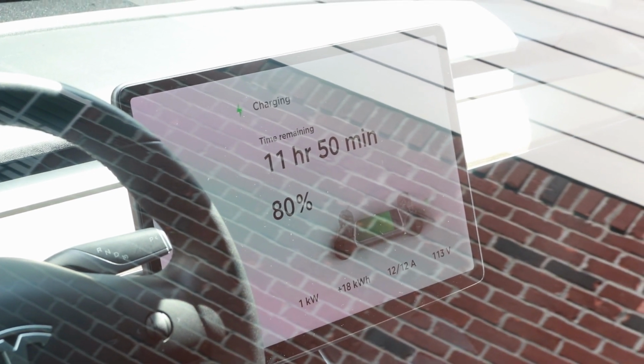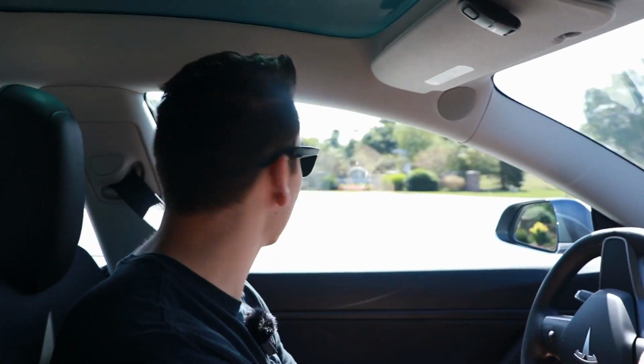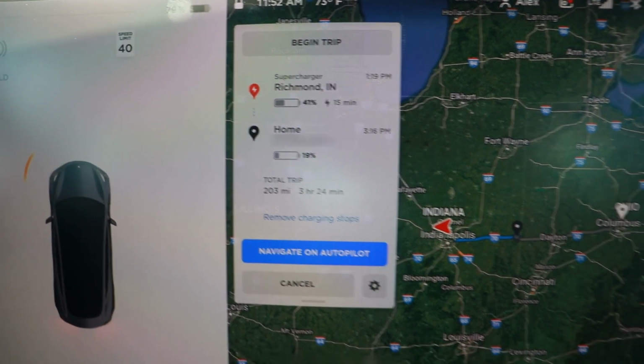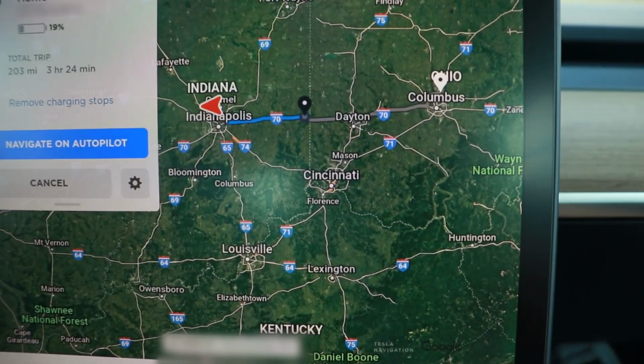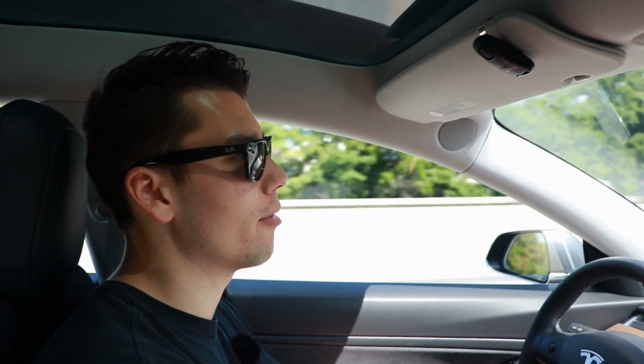But to give us a little extra buffer, the car is telling us we probably need to stop at the Richmond, Indiana supercharger, which you can see on the touchscreen since I plugged it in. And we actually do have another option. If we want to forego that supercharging stop, we are able to do that. We've got enough range to make it home.